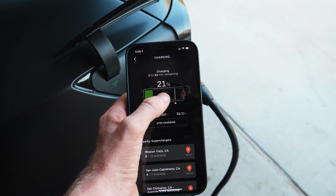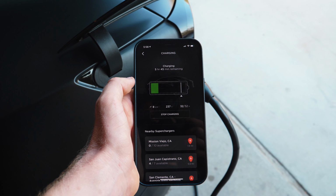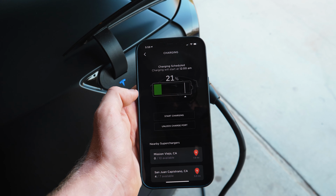Number 11, you can't adjust amps on your phone. I don't know why, but when you're charging and you're away from your car and you want to just quickly change the amps down to lower, maybe you're coming close to 100% charge and you just want to lower it down a little bit, or whatever your reason is, you can't.